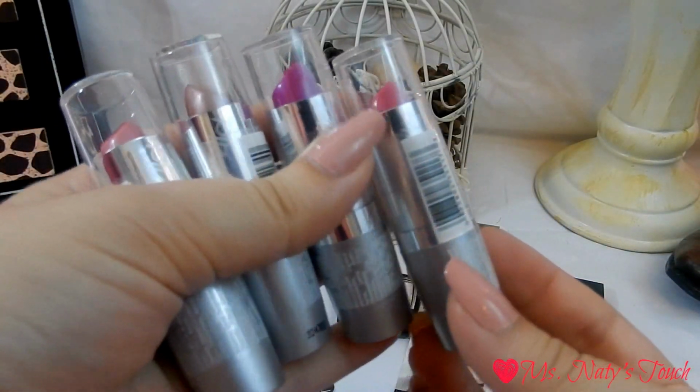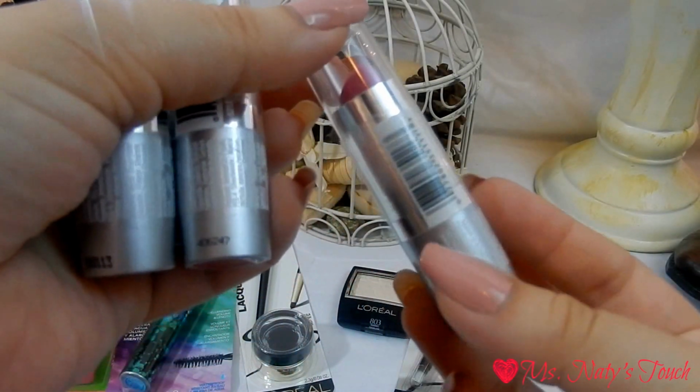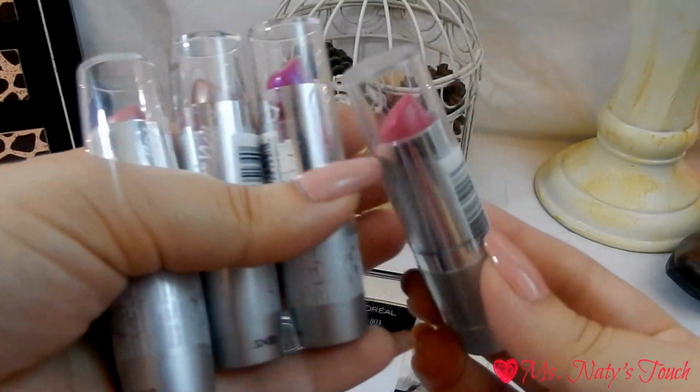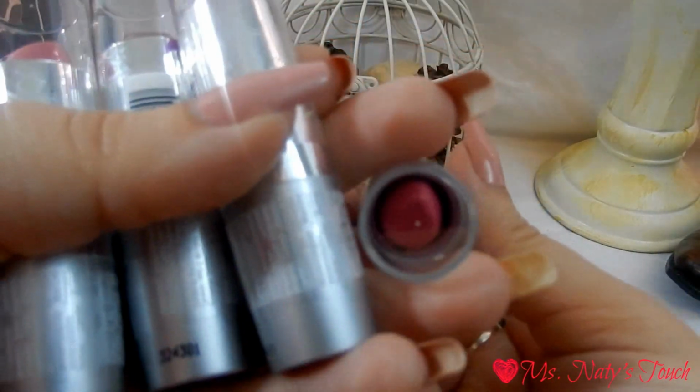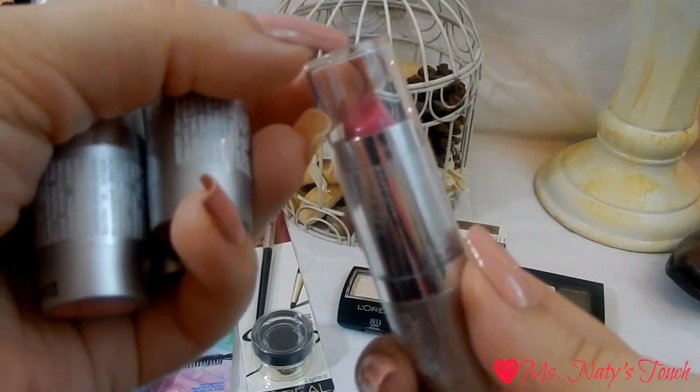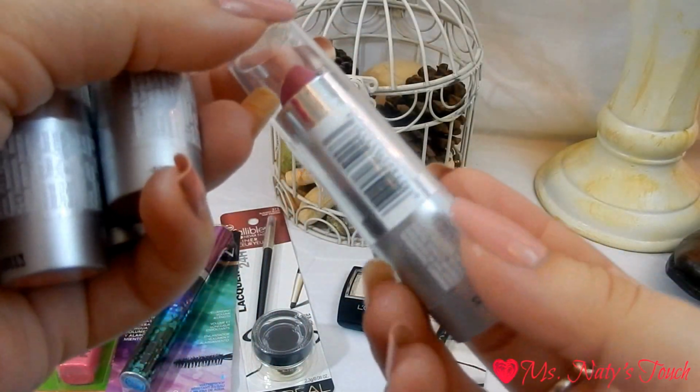I might do a video soon showing you guys this so you can see. Maybe I'll do the swatches as well and post them on my blog so you can get an idea of what the colors look like swatched. And so if you win them, you kind of know what you're expecting.